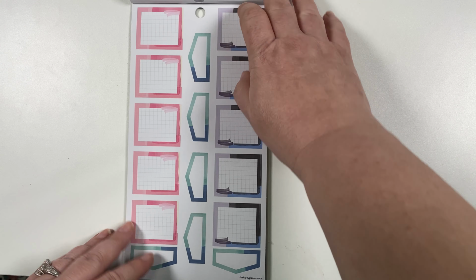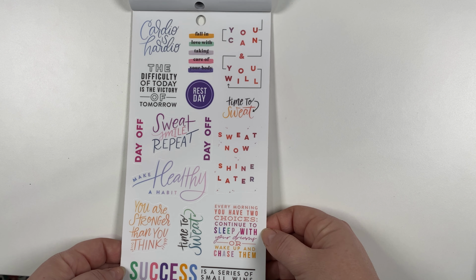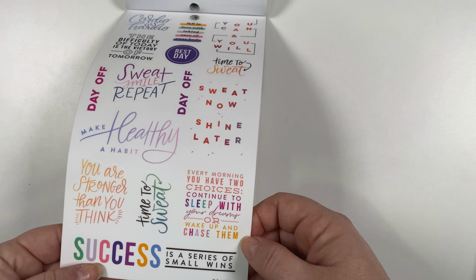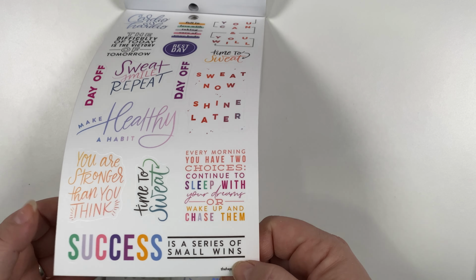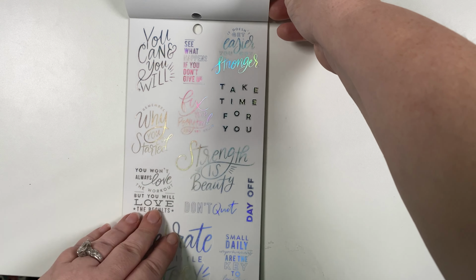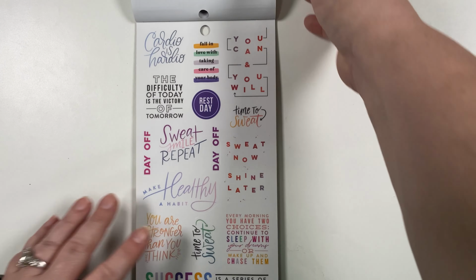And then some motivational quotes. You're stronger than you think. Every morning you have two choices: continue to sleep with your dreams or wake up and chase them. Ooh, that's awesome. Success is a series of small wins. And then we have some foil quotes. Really pretty. So this book is really cool.